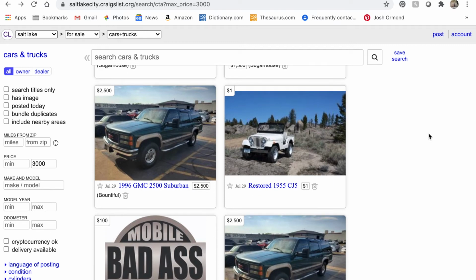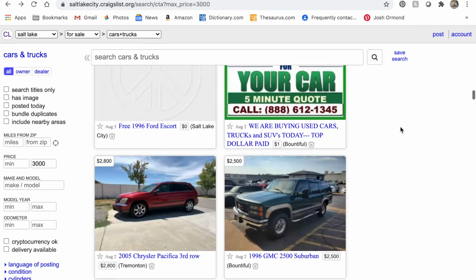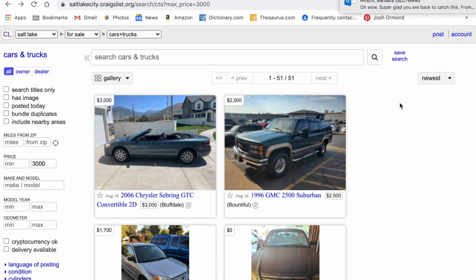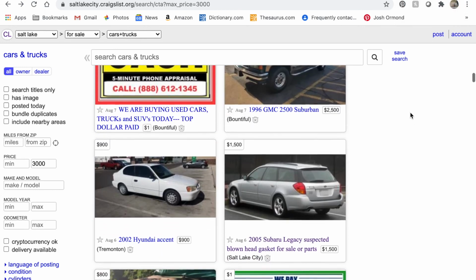The only way that I use Craigslist is if I want to look at a specific region in the nation. If I want a nationwide search, that's going to be eBay Motors. But if I want to look in a specific area, like Long Beach or Portland or Dallas, Texas, I'll go to the Craigslist page for those specific regions. But that's the only way that I use Craigslist. So with Craigslist, it's just going to be buyer beware. I'd be super careful and cautious about what you buy from Craigslist.